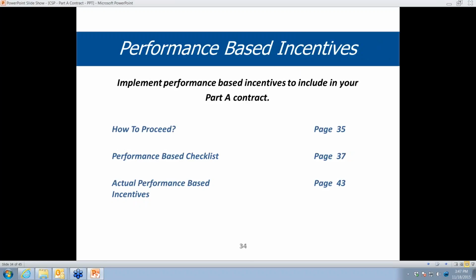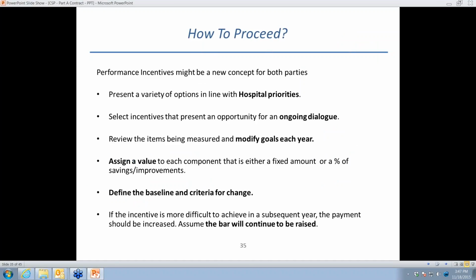So if you want to talk about performance-based incentives, and I'll go through this quickly, how do you proceed with that? Well, first of all, you've got to get your options in line with hospital priorities. It's not important for the pathologist to say, we'd like to be able to do this, if that's not one of the hospital priorities. You've also got to have incentives that provide an opportunity for an ongoing dialogue, which means you have to modify your goals every single year. You typically have 3-year contracts. Every single year you have to sit down with administration and talk about the goals and objectives relative to incentive arrangements, assigning a value to each one of those components that's either a fixed amount or percentage of the savings, and detailing a baseline and criteria for the change.